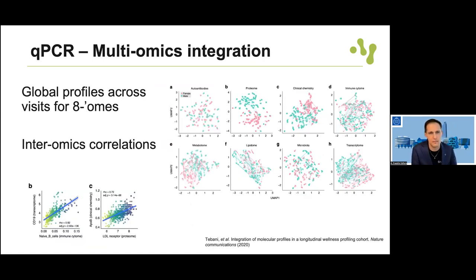And this is also worth mentioning, that this is the qPCR data from Olink. So when we assess the global proteomes across all the visits, plotting them in these UMAP plots, visualizing each individual over time as well. So each patient here is plotted six times, and each dot is connected with... and can you see my cursor?